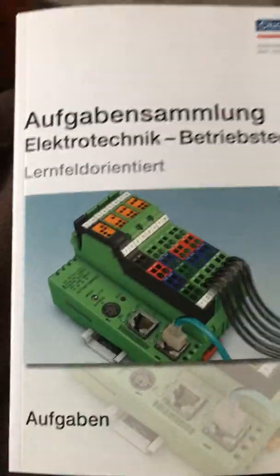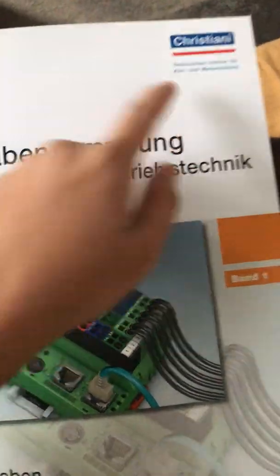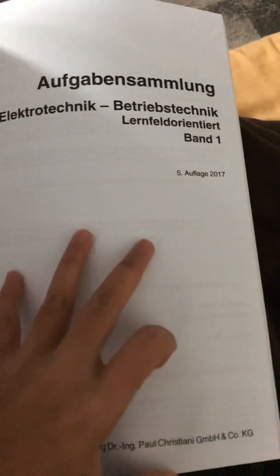So that's my book. That's what I bought. And then I will make practice every day. Every day. So it's from Christiani, and this is for preparation for my exam. So we want to see the first page and the first question. We will look what's the first question.